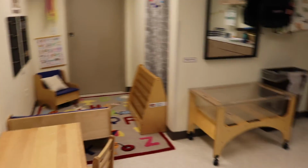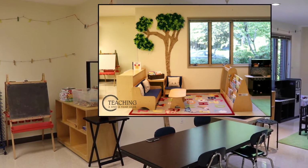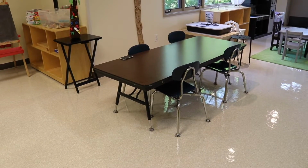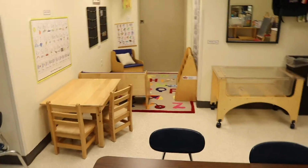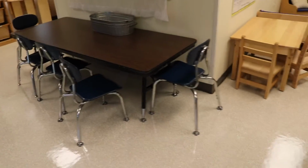In the past, if you've been following me for quite a while, that is where our reading area was. But we can't bring it back there because we've got this table now. It's kind of like a puzzle piece trying to fit everything in. So I have a feeling we're just going to really need to move things around to figure it out. And then this table here is where we have our Play-Doh.